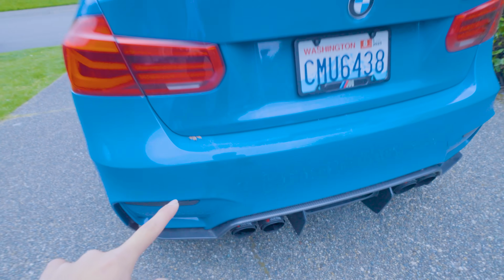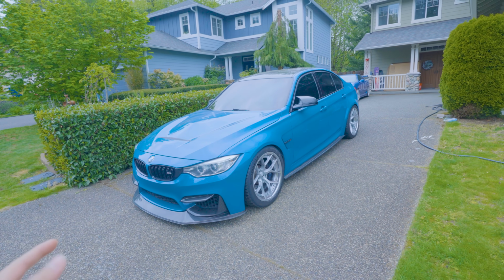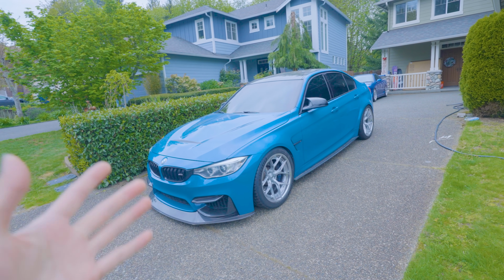And as far as performance, we have a full Valvetronic catback paired with catless downpipes and an intake as well as a tune. This car pushes about 550 horsepower and shoots some freaking flames. So as you can see, I pretty much did every single bolt-on I can to this car, besides doing something like a big single turbo build, but I don't think that's possible with the F80 because this car is rear-wheel drive. And as of right now, 1st, 2nd, and 3rd gear doesn't hook at all with this car.